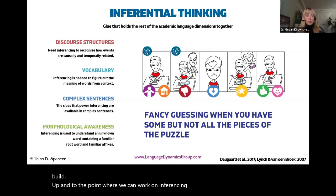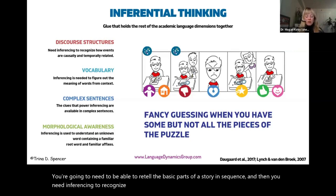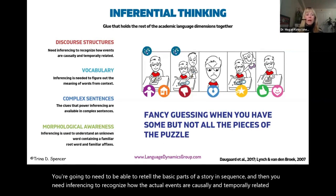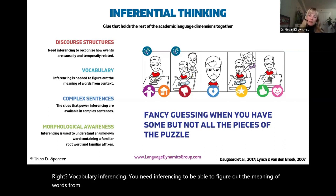So discourse structure, right? You're going to need to be able to retell the basic parts of a story in sequence, and then you need inferencing to recognize how the actual events are causally and temporally related, right? Vocabulary: you need inferencing to be able to figure out the meaning of words from context. We just looked at that in the previous slide. We have lesson plans for that.